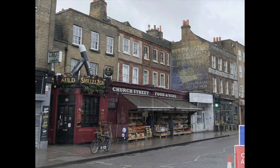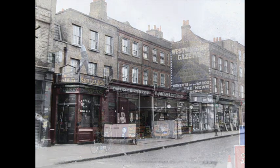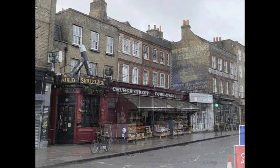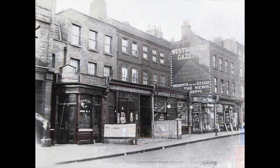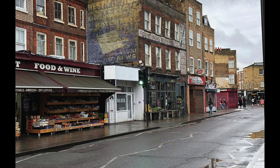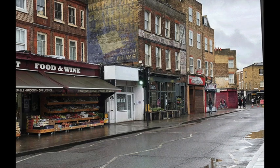You can see that before the Old Shillelagh, which was originally the Horse and Groom, was a pub. It was a beer shop as well. If you think about the layout of a pub, the Old Shillelagh is more like a little corner shop, which gives it its charm today. Still the same stretch and section. This is 1922.